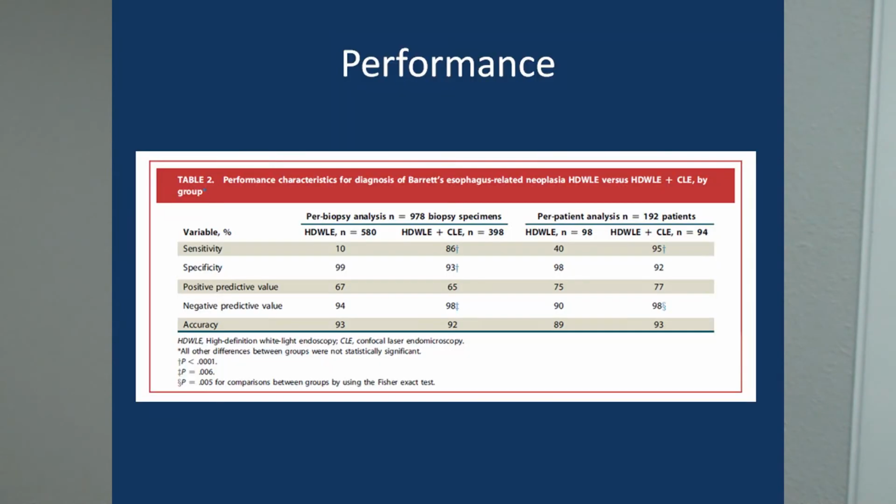If you look at the performance characteristics, you see that the sensitivity could be highly increased from only 10% using the random biopsies protocol towards 86% by using confocal laser endomicroscopy. Furthermore, in the per patient analysis, sensitivity of 95% and specificity of 92% could be achieved. In experienced hands, the sensitivity was even 100%, and experienced hands means that those investigators or examiners did perform more than 200 endomicroscopic examinations prior to starting the study.